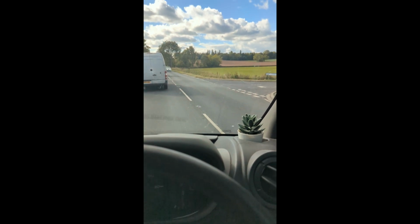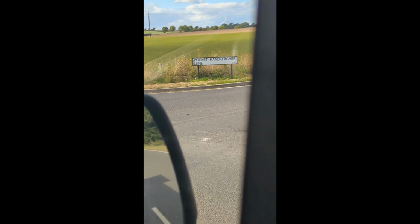Okay, side note, but never has a road name made me want to vomit so much. Oh no, there's a car there now. Excellent. Oh, there it is.